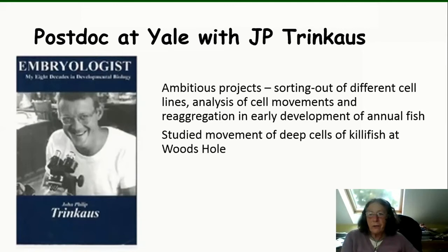But my most fruitful work there was studying the movement of deep cells of killifish at Woods Hole with Trinkaus. Trinkaus would sit there and decorionate eggs of the killifish. It was very delicate work. He would pass the embryos to me, and I would then culture the cells, and we did various experiments looking at the way in which the cells behaved. It wasn't till I returned to the UK to work with Lewis Wolpert that I reacquainted myself, as it were, with the chick embryo.